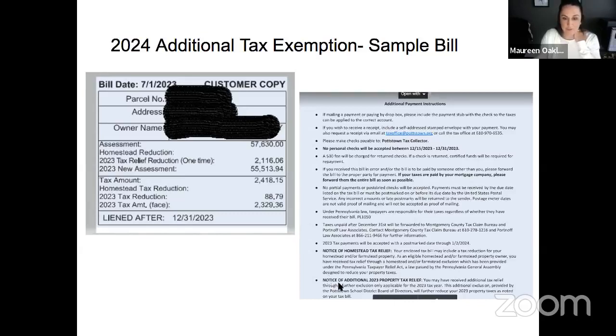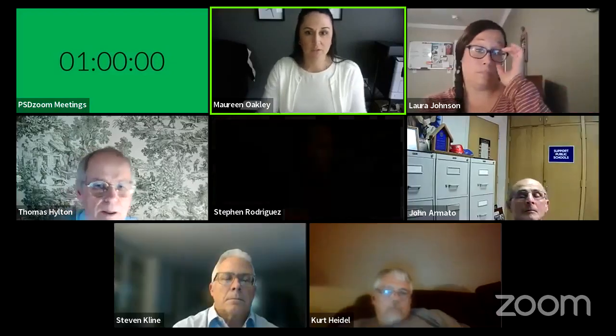On the back of the tax bill, there's your notice for the homestead tax relief, which is standard. We added the language for the notice of the additional 2023 property tax relief. And then it just explains the exclusion is provided by the Pottstown School District Board of Directors, and it will reduce your 2023 property taxes as noted. So I know last month, we did talk about what that looks like and what kind of language we are able to put on the tax bill. This is what we did last year, so that again is an option for board members. I'm going to pause and I'm happy to reshare the screen, but I think we can have better discussion if we are in a group format.